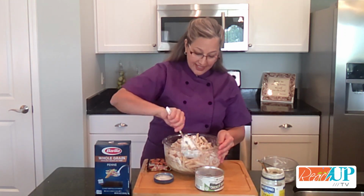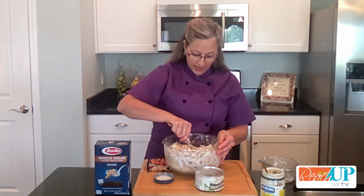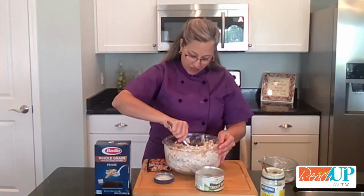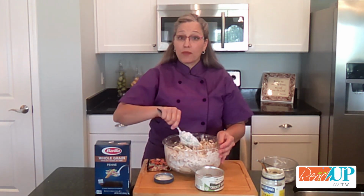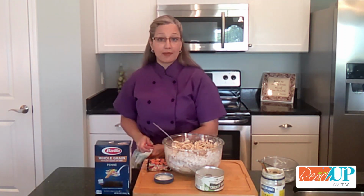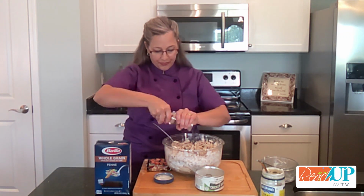Now this pasta is excellent chilled for barbecues, for a light cool meal, or I have people that like it warmed up and this is the main course. I sometimes serve it as a main course, sometimes as a side. We're gonna add a little bit of salt and pepper to it.